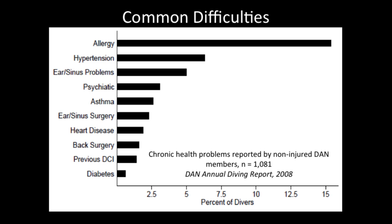Number one is allergies. Allergies cause inflammation, as any of you who suffer from allergies know, can cause mucus production, can cause those mucous membranes to become swollen and inflamed. And if you notice farther down on the list, some divers even show that they've had previous ear or sinus surgery. But the number one, as you see, is allergies.